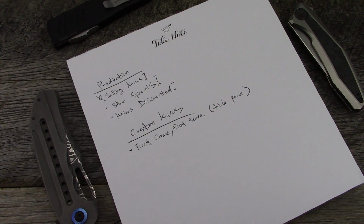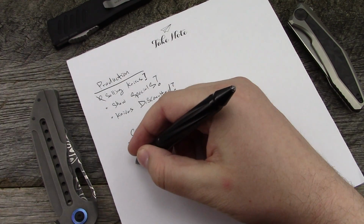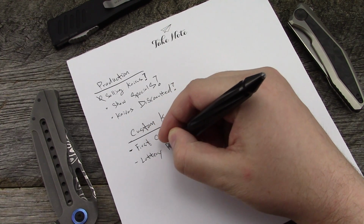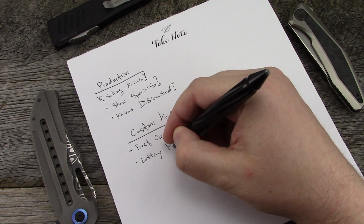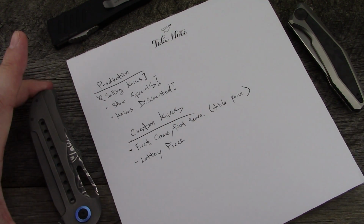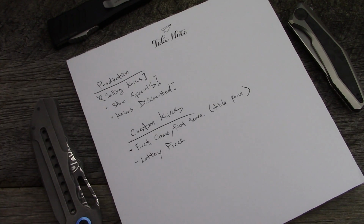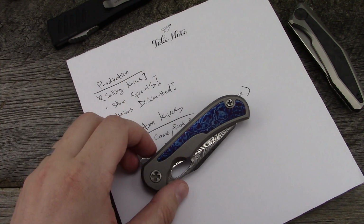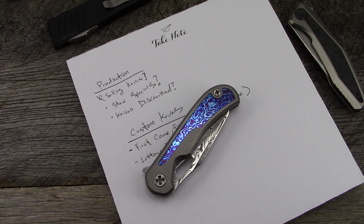The next one is going to be a lottery piece. And this is the one where people think that stuff is free, and it's not. So a lottery piece means, hey, I've only got one knife here, and I have 200 people who would really like to buy it for the table price, which is, let's say, $1,300 on this one. I can't obviously sell to 200 people, so what am I going to do?